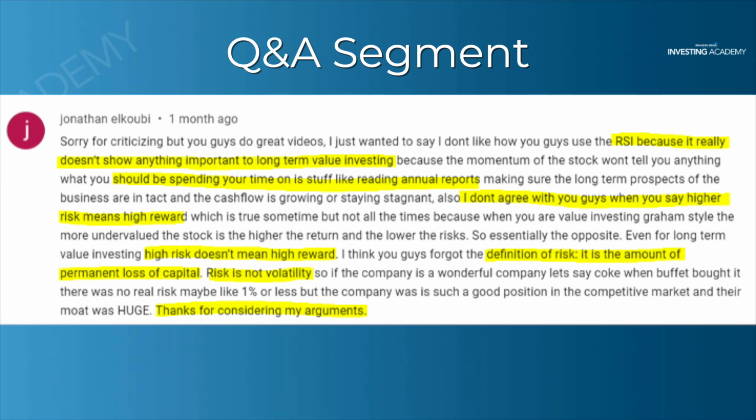Also, I don't agree with you guys when you say that higher risk means higher reward, which is true sometimes, but not all the times. Because when you are a value investor, Graham style, the more undervalued the stock is, the higher the return and the lower the risks. So essentially the opposite. Even for long-term value investing, high risk doesn't mean high reward.